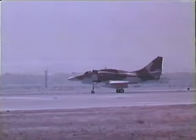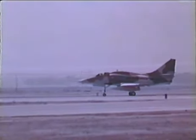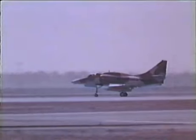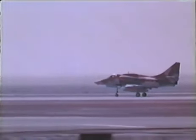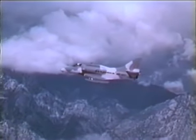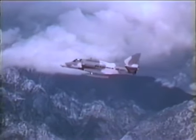The Israelis had extensive combat experience with the Skyhawk in the 1970 and 73 wars, and were well aware of the plane's virtues and vices. Their reaction to the upgraded power of the M model was to purchase 120 of their own version, the A4N. This first flew on the 8th of June, 1972.